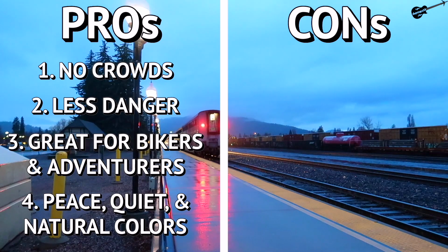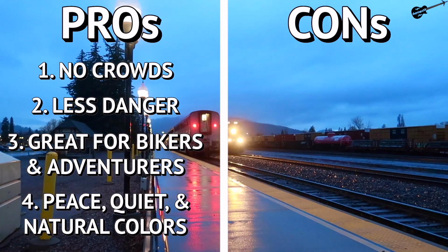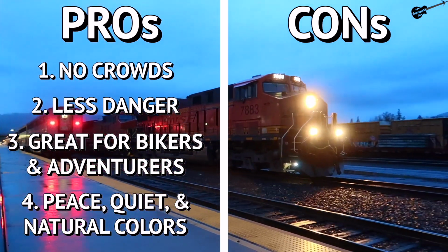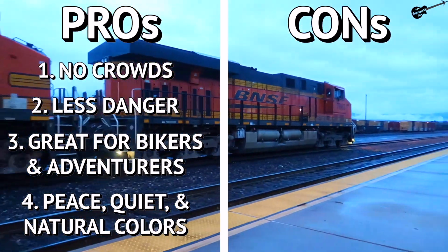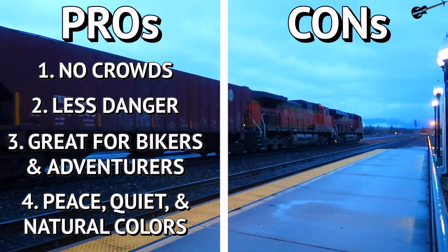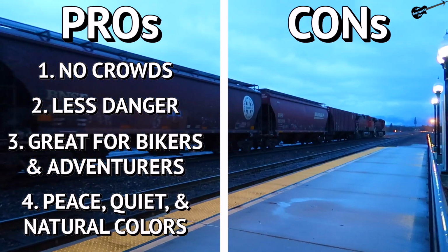Lastly is peace, quiet, and natural colors. It is unbelievable hiking through Glacier off-peak, as you can only hear yourself walking and the nature's natural sounds. And as far as what you see, it's much different than summer, and with a lot more rainy, snowy, and cloudy days, it brings out the park's real colors, which are fantastic.